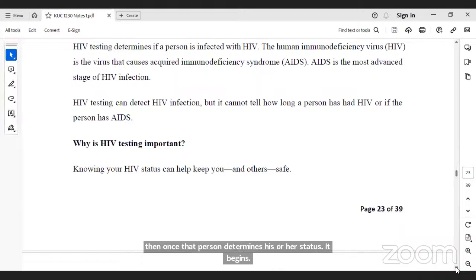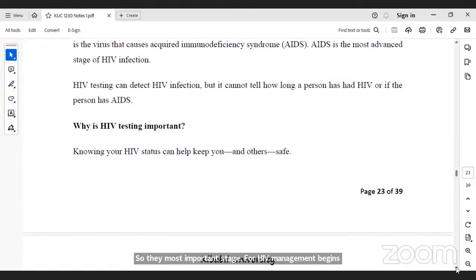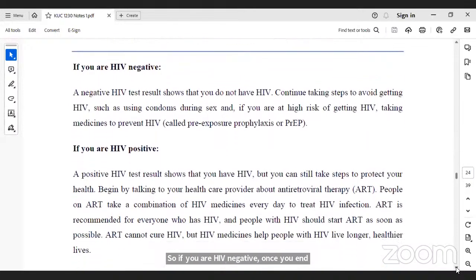If you are negative, you know that you need to protect the people that are around you. If you are negative, you protect yourself. If you are positive, you protect the people who are around you. So the most important stage for HIV management begins at testing. So you test yourself. But how is that done? If you end up being HIV negative, it just means there has not been a virus that is detected inside you.